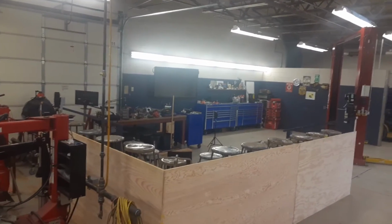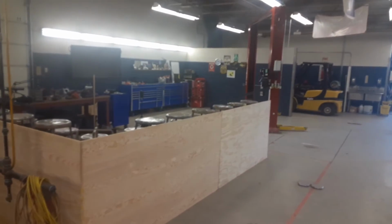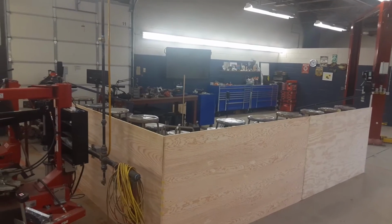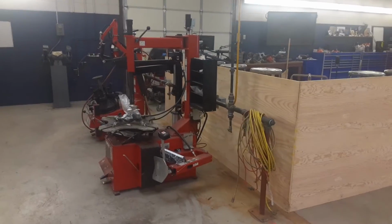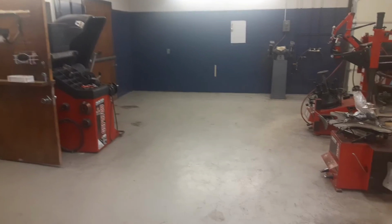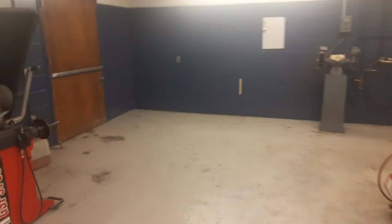My demonstration table with the TV so they can see if I'm working on the car showing a particular repair or doing something on the table via the web cameras so they can see what's going on. The tire machines are still there. And then another tire machine, but this little corner here is going to be our new BattleBot machining cove.